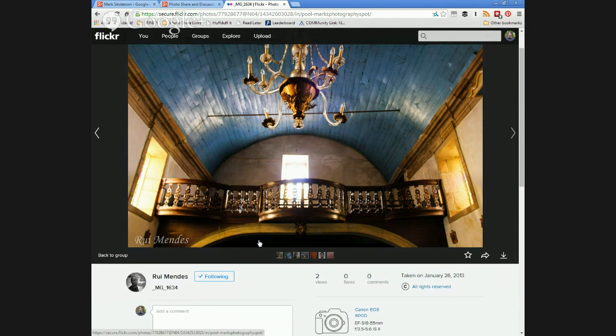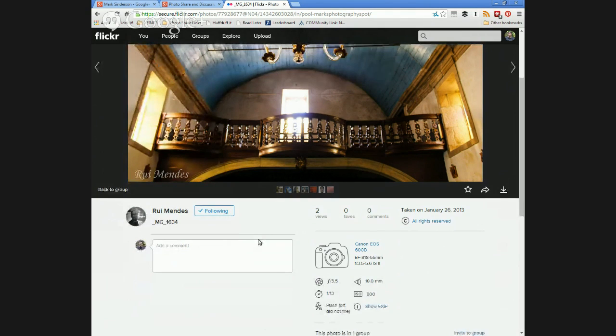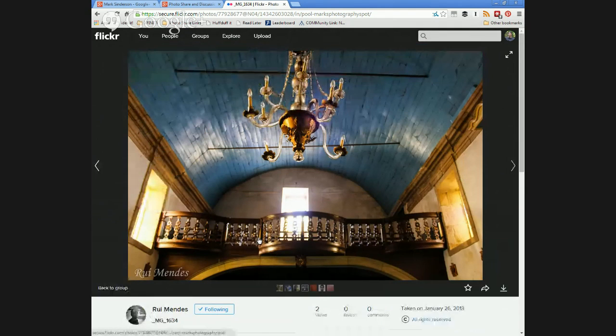And you did the 18 to 55. Okay, wide angle. 1/13 of a second at f/3.5. Very nice. That's a neat mix of colors. Pretty cool. And a pretty old church, I would imagine. Yeah.